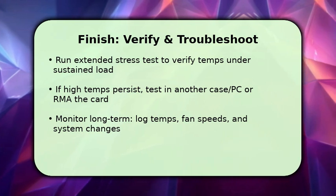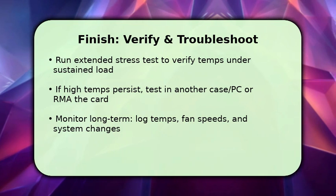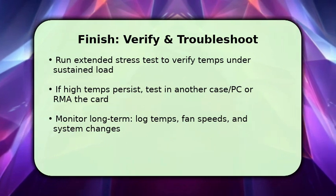If issues reappear, check for nearby heat sources or poor case positioning. One troubleshooting tip: if fans spin erratically, reseat power cables and update GPU firmware before assuming hardware failure.